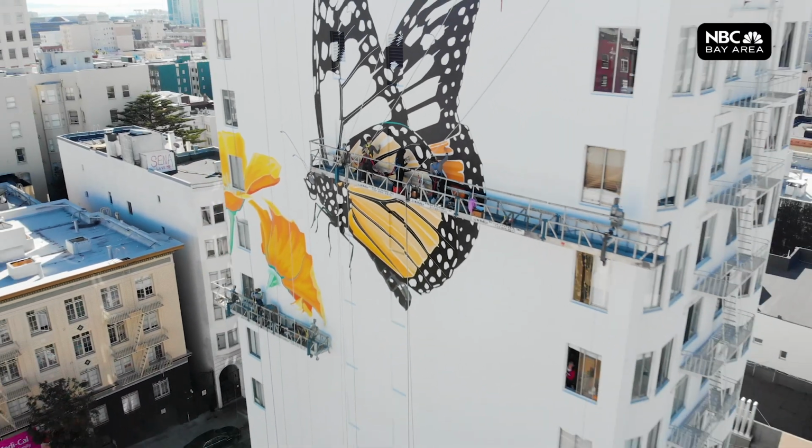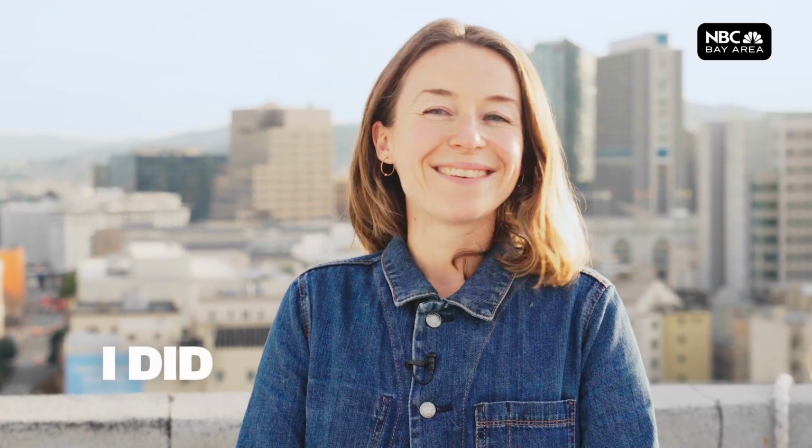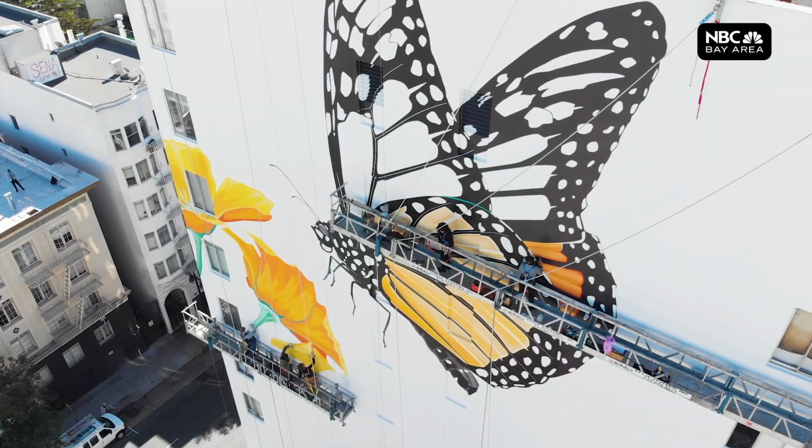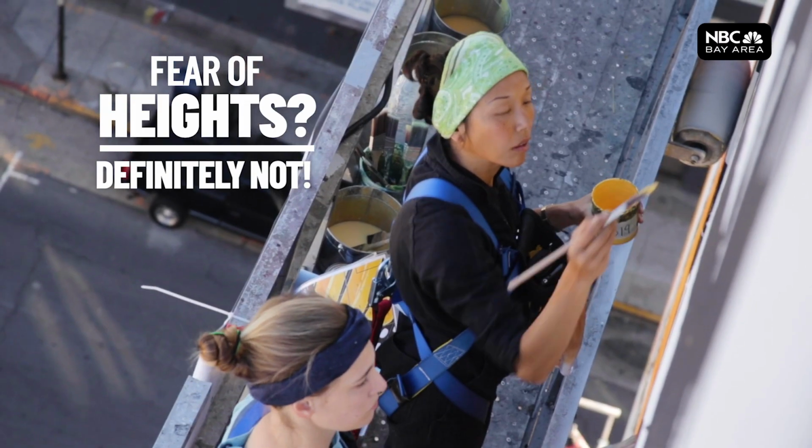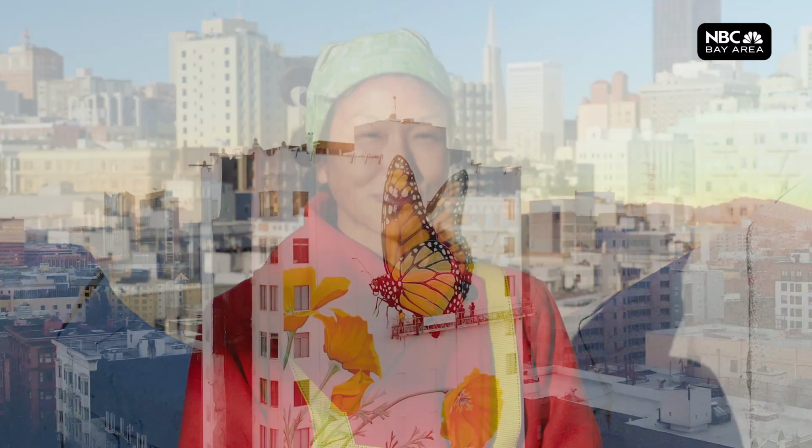That is absolutely true. Did you think you were going to wind up hanging from a platform on the 11th floor? I did not. No, I did not imagine that. Fear of heights is not something you can have up here. Definitely not. And this is a very fearless team of artists. Yes, they really are.